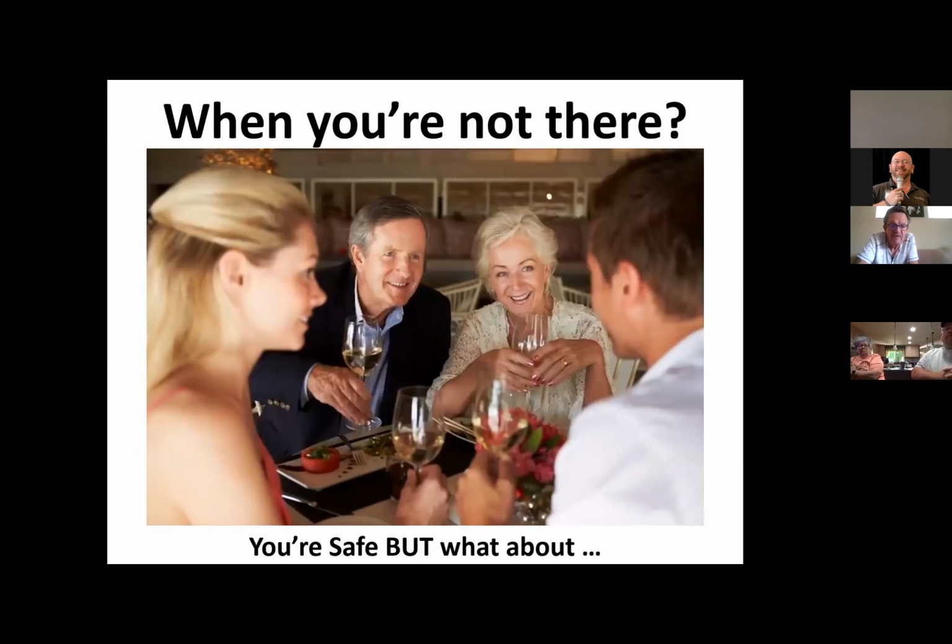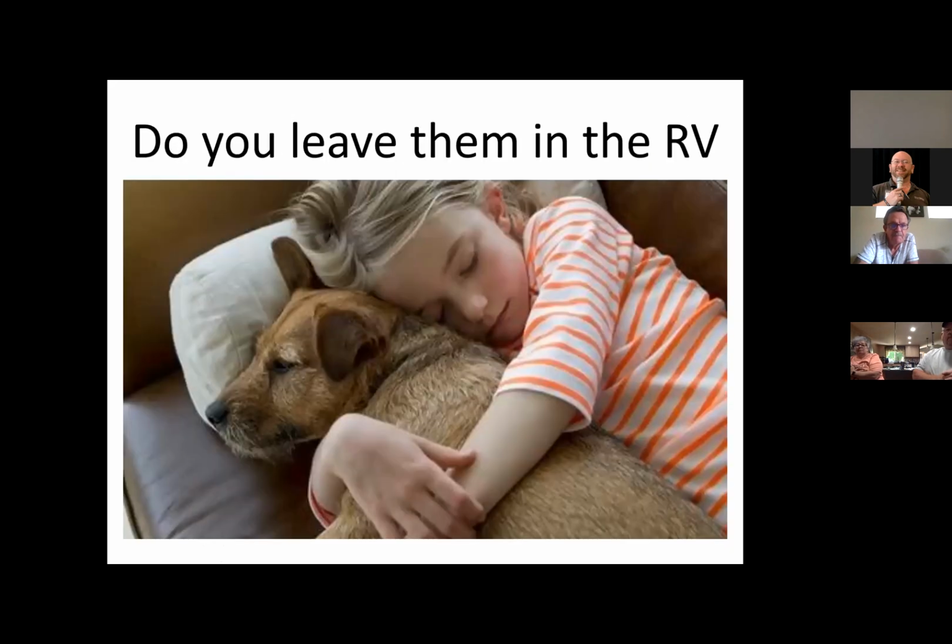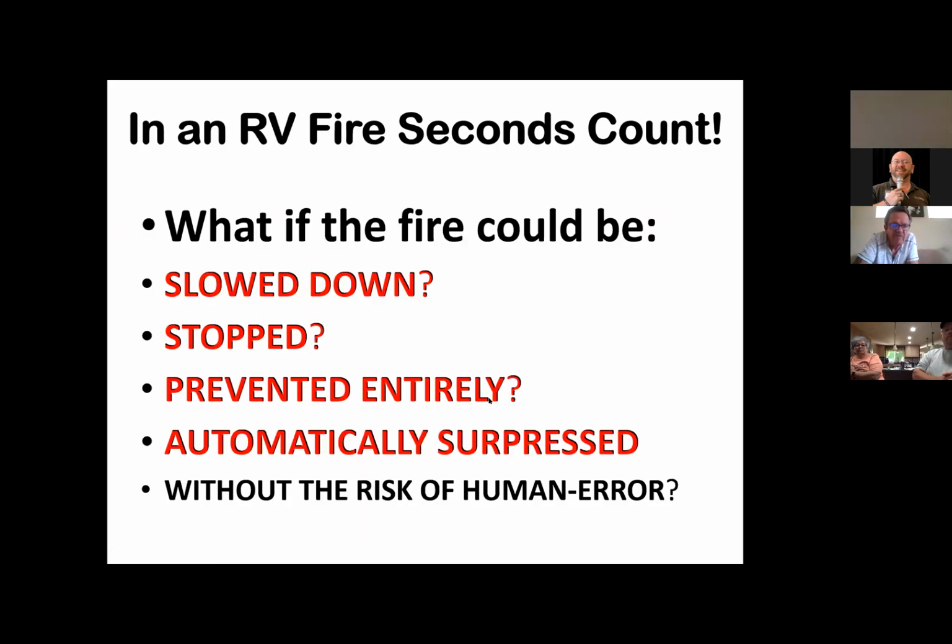When you're not there, you're safe. But what about your grandkids or your kids, your pets? Do you leave them in the RV? I told you those 2 people in that Momentum in Southern California last year lost their dogs. In an RV fire, seconds count, and it's literally seconds.